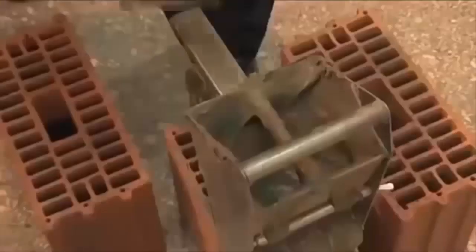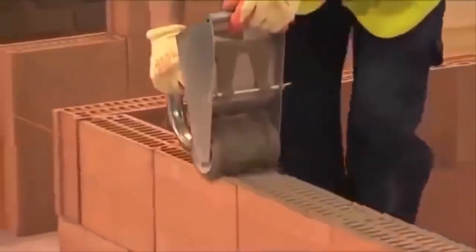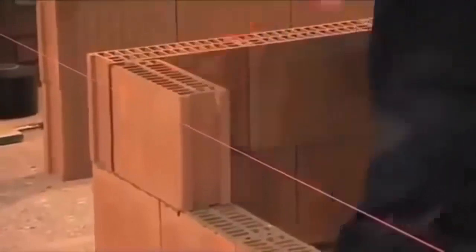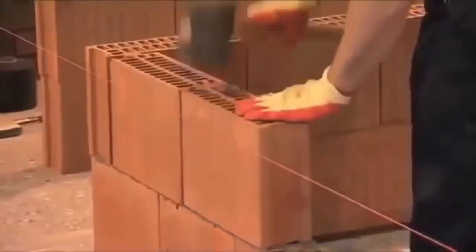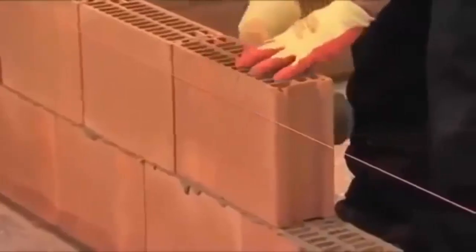The accurate grinding of the blocks during manufacture means that only a 1mm mortar bed is required. This is applied by the roller, enabling quick and clean construction. The most noticeable benefit of the Porotherm system is the build speed achieved. A trained block layer can easily achieve a laying rate of 10 square metres per hour. This provides a significant reduction in the overall construction programme and the associated costs.